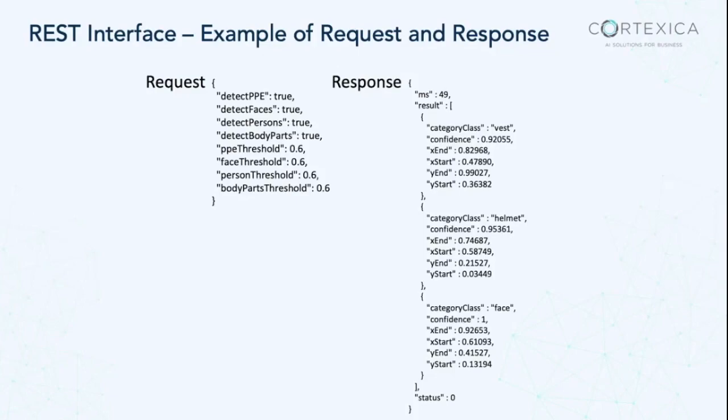You get a response, which gives you the time it took for the inference of all the models in parallel, and then you get the detection results. In this particular case, 2 models were enabled, face detection and PPE detection. The time was 49 milliseconds, so 20 frames per second. If I only run PPE detection, it would be 40 frames per second because the Myriad is much faster than the Intel GPU for the inference.